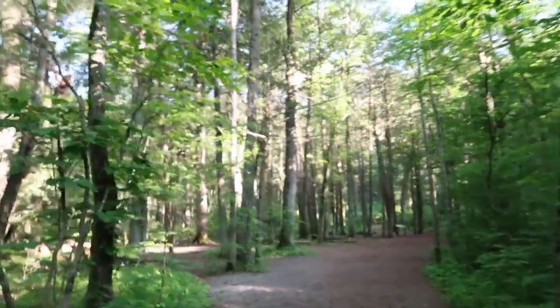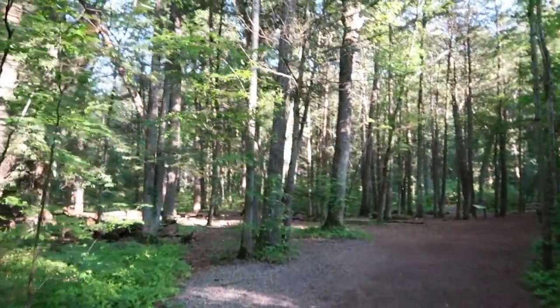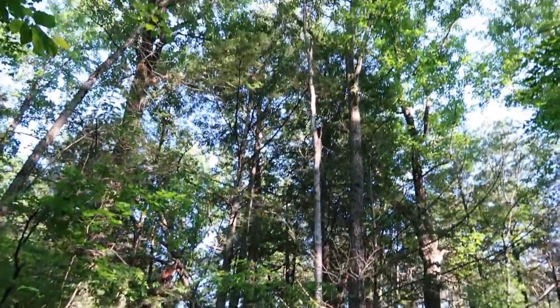You guys can see very cool people around here. They're having fun, I'm telling you. Oh my God! Look at that area right there, guys. I'm sorry, I just want to share it with you. It's just beautiful. Canopies again, so high.